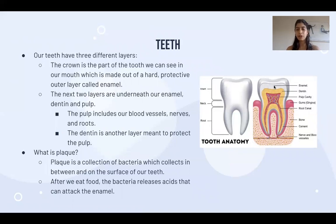So this is enamel here. The next two layers of the tooth are the dentin here and the pulp. So the pulp includes all the blood vessels, nerves, and roots in your teeth, and the dentin is a layer on top of that, another extra layer to protect. Sometimes when you eat something too cold, your teeth get really sensitive. That's because the nerves in your pulp are being touched, or they're sensitive.